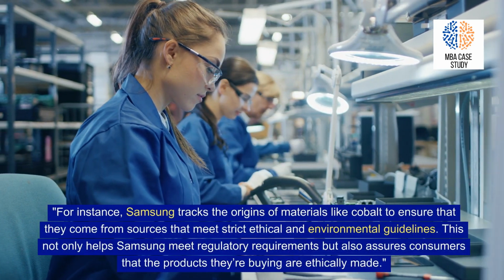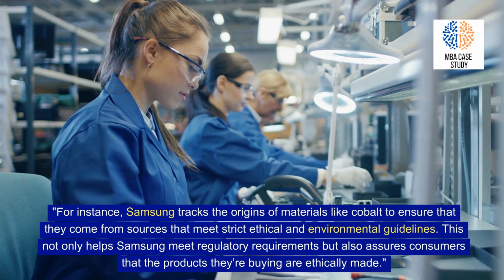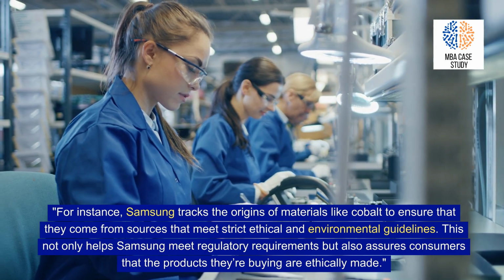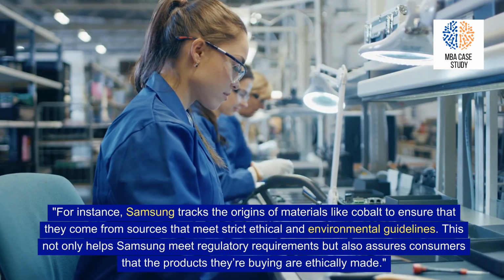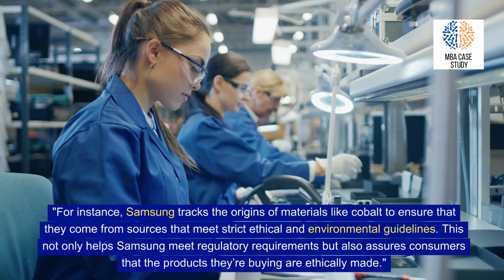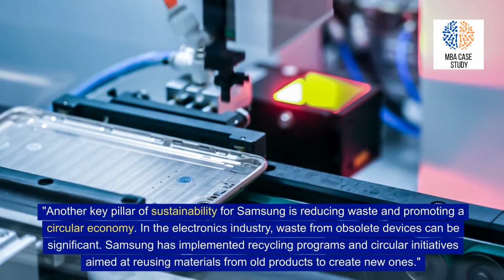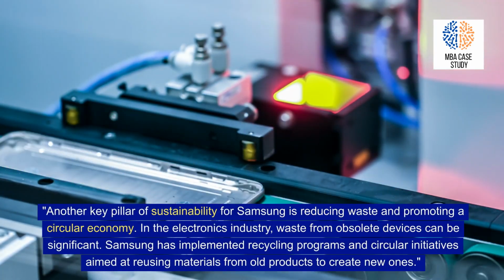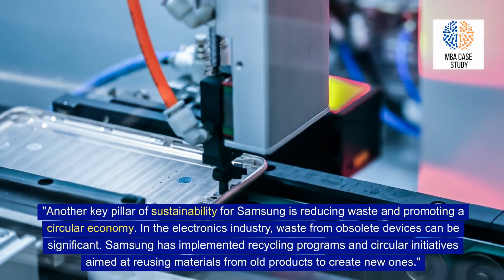For instance, Samsung tracks the origins of materials like cobalt to ensure that they come from sources that meet strict ethical and environmental guidelines. This not only helps Samsung meet regulatory requirements but also assures consumers that the products they're buying are ethically made. Another key pillar of sustainability for Samsung is reducing waste and promoting a circular economy.